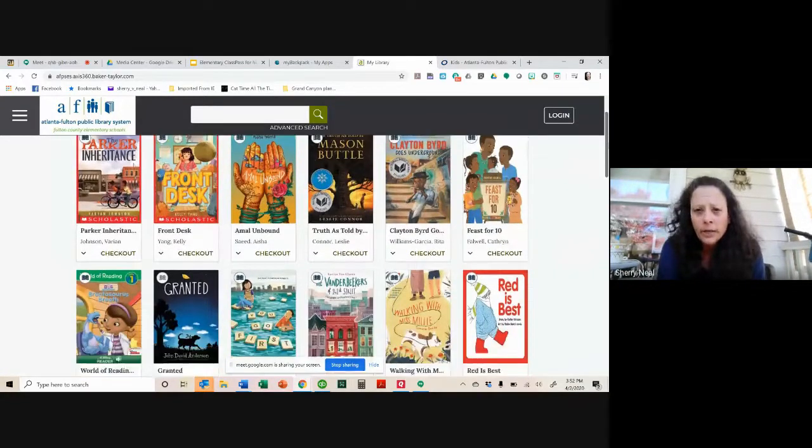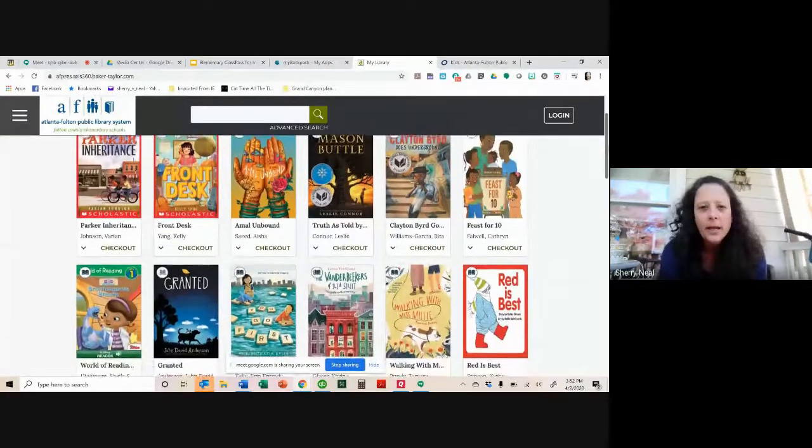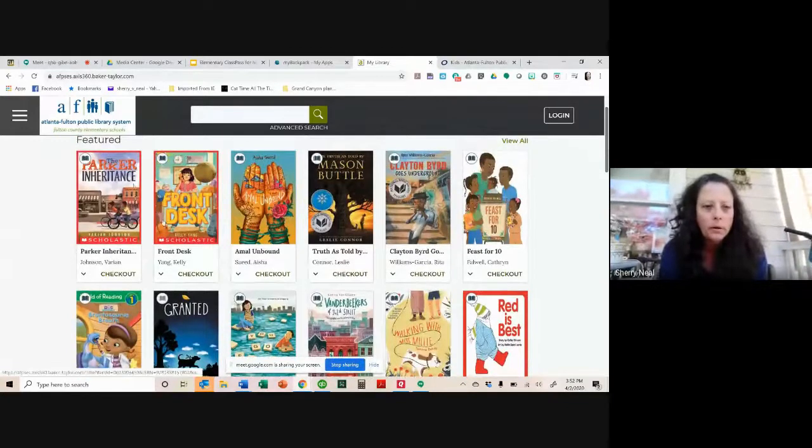The thing that you'll notice is that a lot of the kids notice that the first thing they notice often is that a lot of these are our reading bowl books. So Parker Inheritance, Front Desk, Mullen Bound, Mason Buttle, all these up here at the top, Clayton Bird. These are reading bowl books. So for kids doing reading bowl, this is a great way for them to access reading bowl books without having to have a physical copy.